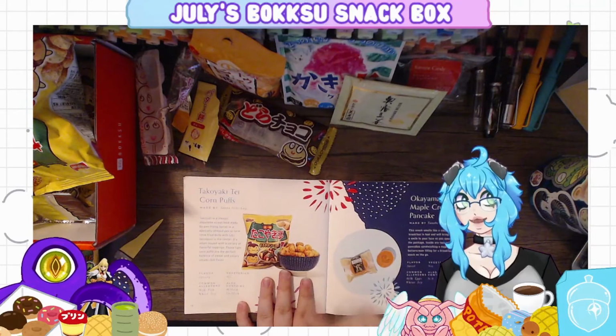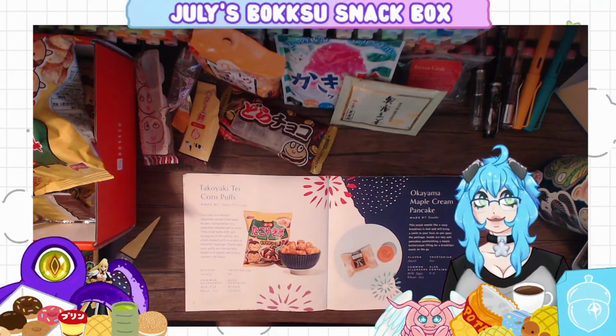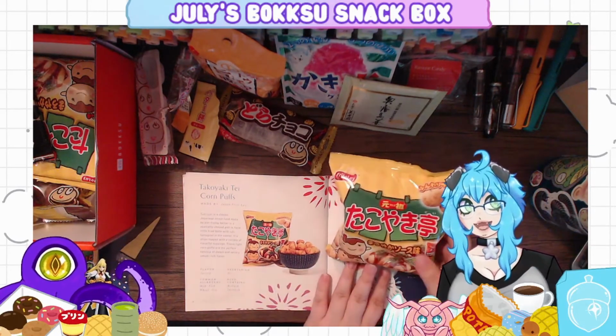This is the one thing you can't have. Oh, no. It's got fish. So these are takoyaki Thai corn puffs. It's got octopus in the center.